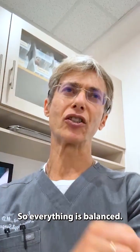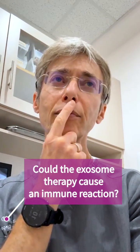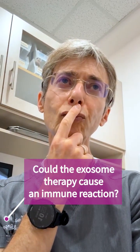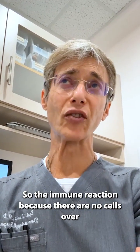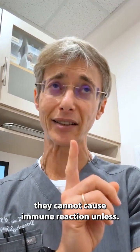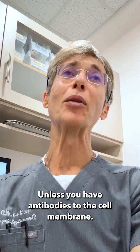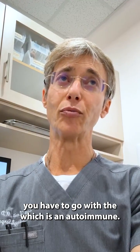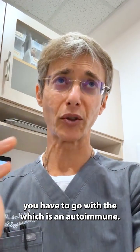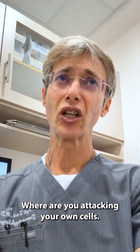So everything is balanced. And then I was going to ask, could the exosome therapy cause a systemic immune reaction after getting it? Yes, so that question you haven't asked. Correct. So the immune reaction, because there are no cells over there, it cannot cause an immune reaction unless you have antibodies to the cell membrane. So if you have antibodies to the cell membrane, for example, you have bullous pemphigoid, which is an autoimmune disease where you're attacking your own cells, or maybe pemphigus vulgaris.